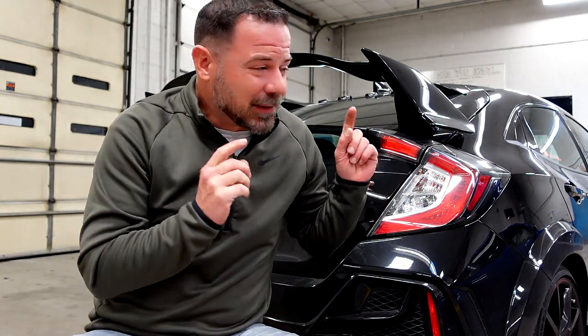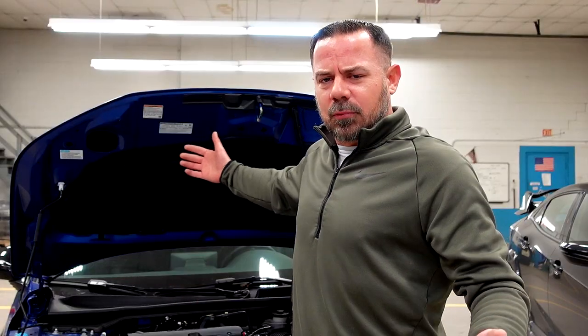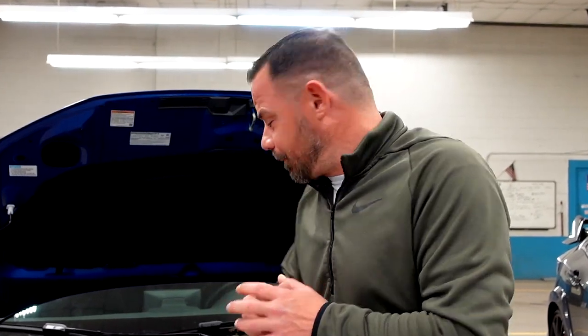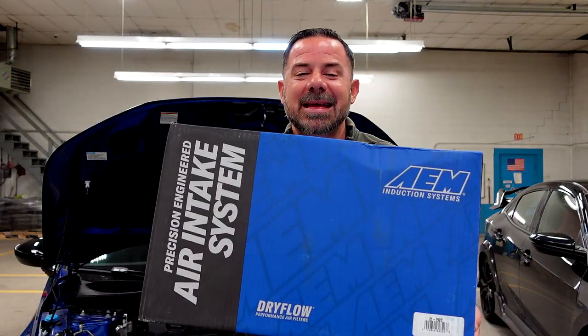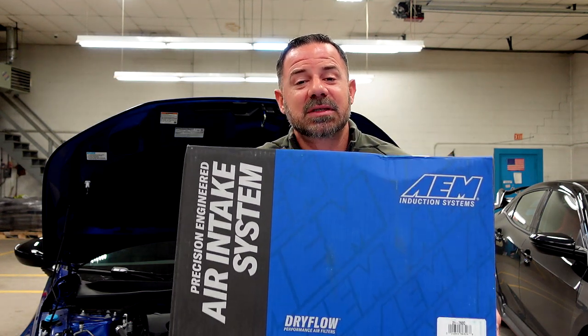All right, so let's check out the 22 Sport and see what it has. This thing's always getting something new, isn't it? A lot of you are probably like, Miller, why is the hood open? Well, the hood's open because I got my first engine mod. I saw that a guy had it on his 11th gen, so I figured, you know, why not? Let's try it out. And it's a short ram AEM. So in next week's video, we're gonna install it. I'll have some sound clips.